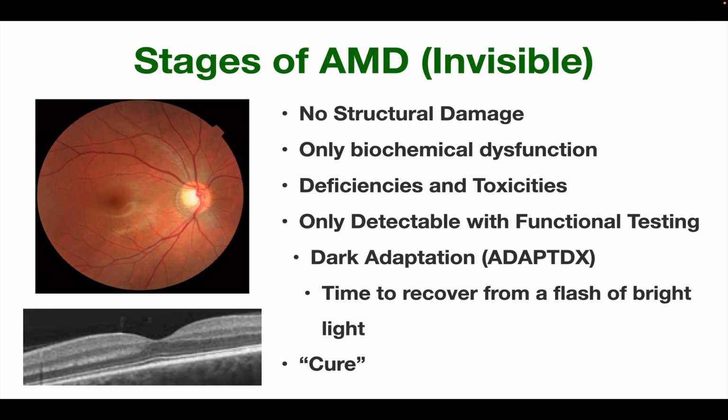Macular degeneration begins in what I call the invisible phase. At this point, there's no structural damage yet, nothing you or even your eye doctor can see. But beneath the surface, there's biochemical dysfunction already taking place. This dysfunction is caused by deficiencies and toxicities in the macula's delicate chemistry.